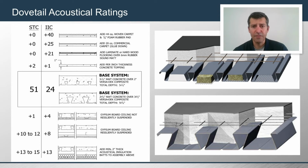Critical to any successful project is properly addressing acoustics. In residential construction, the key metrics are sound transmission class and impact insulation class. 50 for each is the bare minimum. Building up the floor assembly or ceiling assembly helps to boost STC and IIC.